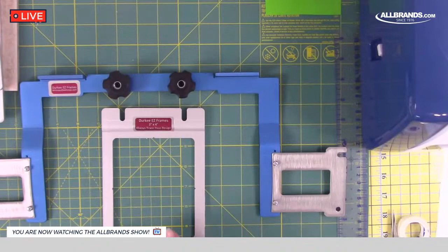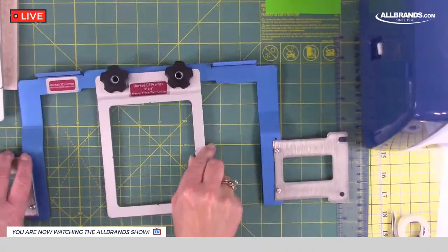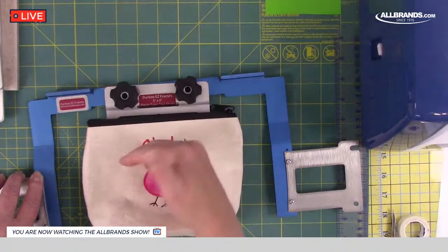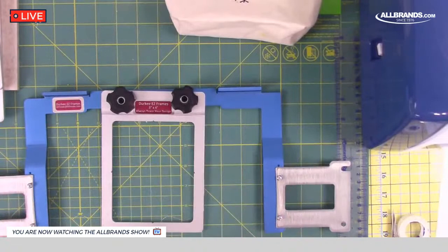All right, so we're using the Dritz Easy Frame. This is a 7-piece set. This is the base of it. All of the frames fit underneath the little knobs, and you tighten them down. What this allows us to do is get into really small areas with an adhesive backing, and you can get pretty much down to the bottom of the bag. I added my flamingo after I did my design, so I did not adjust it into position, but we're going to move it further down this time so you can see the full depth that this will allow you to go. That makes it to where you don't have to take apart the bag.